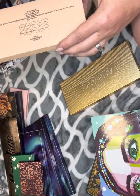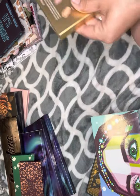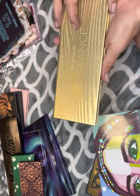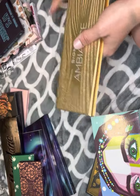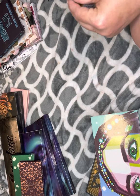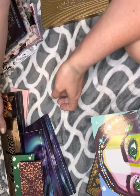This is the KKW palette, the classic palette. I'm also going to put this in my maybe pile. I just don't know if I want to keep KKW palettes. This is the Sigma Ambiance palette. I have not used it yet. This is going to be gorgeous to use. Actually, I have several Sigma palettes. I have not used any of them yet. I have never tried their formula, so I don't know if it's going to be any good.